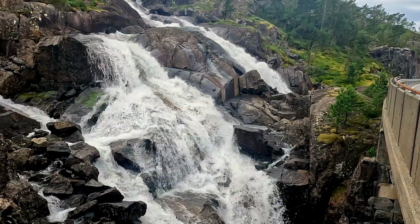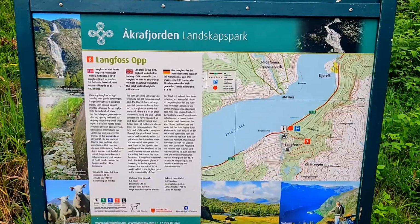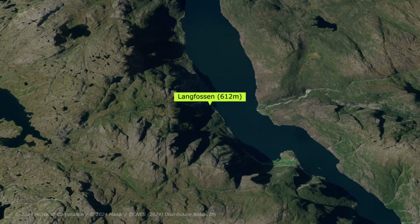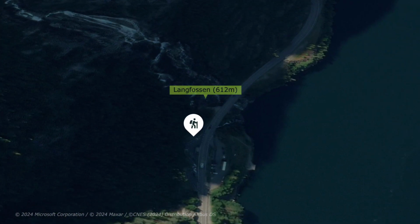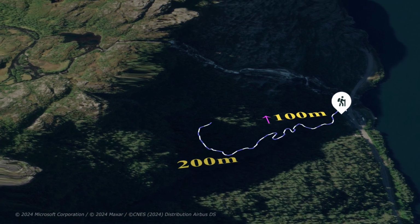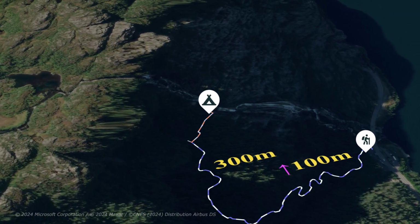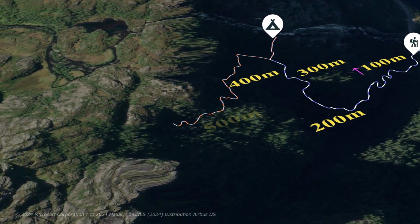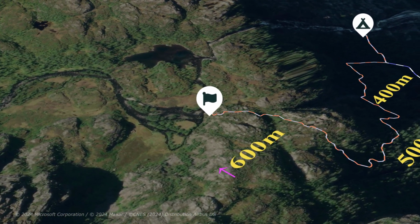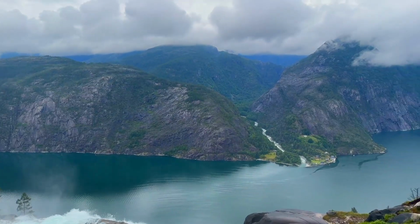And if you're up for an adventure, Langfoss offers one of the most unforgettable hikes you'll ever experience. From the northern parking lot, there is a walking path leading all the way up to the waterfall. This route is not for beginners, as you'll be facing a steep 600-meter hike that takes on average 2.5 hours one way. But if you can handle it, then you're in for a treat, as the views of the waterfall and the scenic fjord are simply breathtaking.